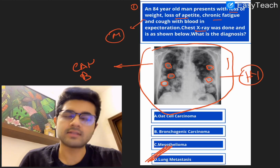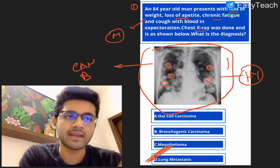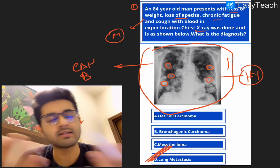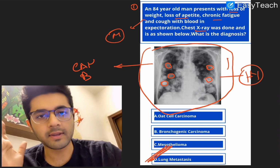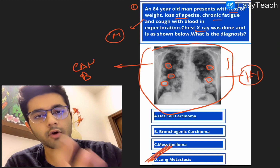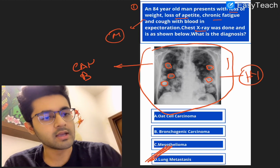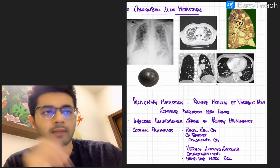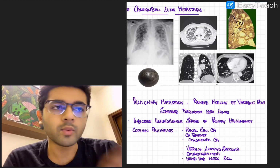So lung metastasis mainly presents with the said features of the primary malignancy and also with hemoptysis and sometimes even breathlessness. So this is a typical history. More than the history, the image is typical for cannonball metastasis, which is a type of lung metastasis. So that was about cannonball metastasis. Let's look at a few more images and talk about where all we see it.